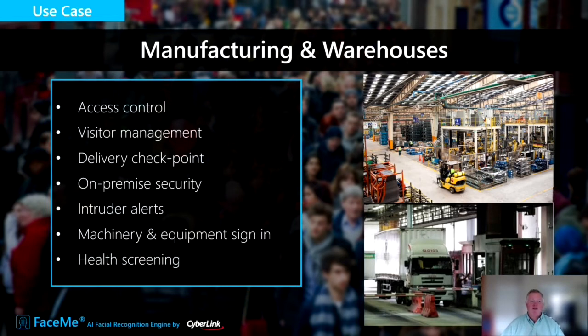It's good for on-premise security, intruder alerts. An important one is machinery equipment sign-in. So it can monitor who is using different pieces of machinery and equipment and for how much time. So this is good for health and safety, to ensure only authorized access happens, and also to track, in the case of mobile equipment, who is using it at which point. Now add to that health screening.